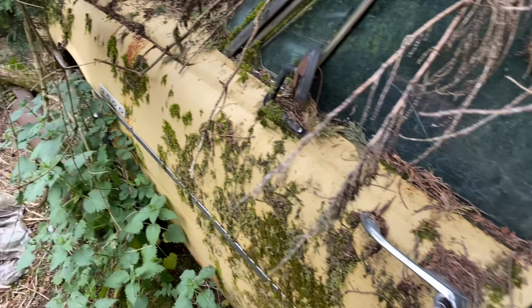All right, if I can get to the back, got a little bit more breathing room here. Another Morris Oxford. Christ, there, look, that's a split screen as well. That's a really early one, that is. And that truck in there, I don't know what that truck was. That truck is non-existent now.